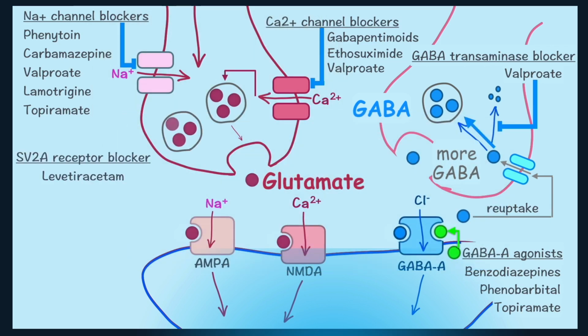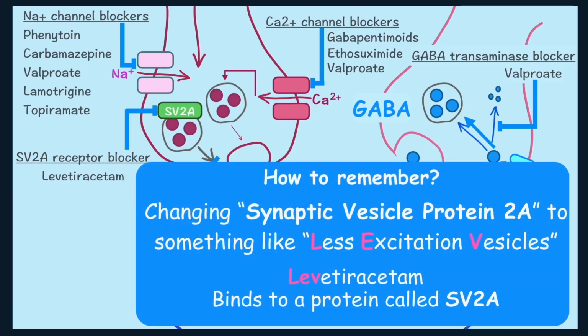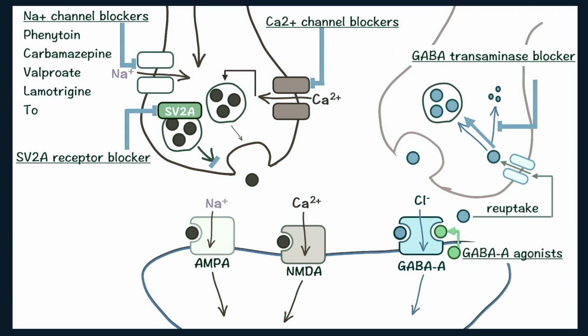Levetiracetam binds to a protein called SV2A on the surface of synaptic vesicles. This reduces the release of glutamate. Synaptic vesicle protein 2A: think of it as less excitation vesicles. Levetiracetam. Today, we reviewed antiepileptic medications.